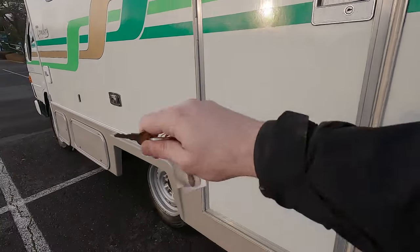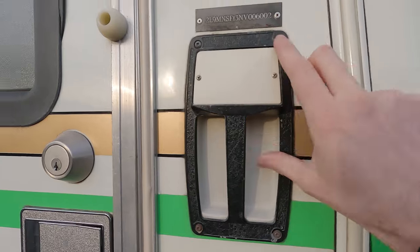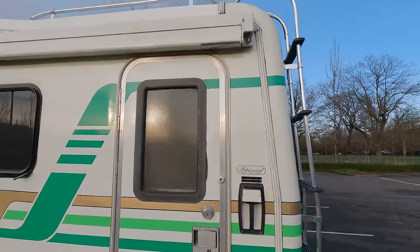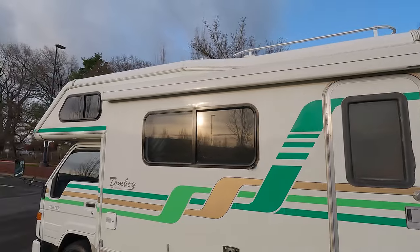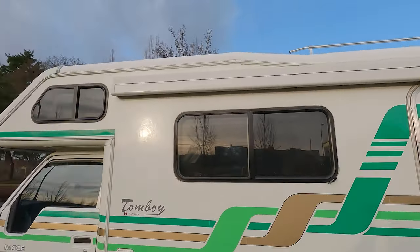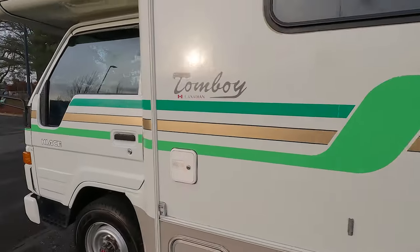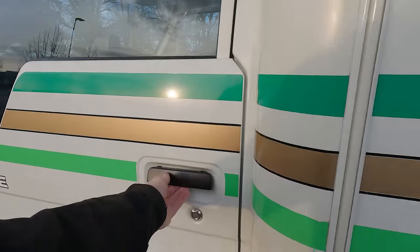Vent for your forced air propane furnace. Awning feet go in here. Got a little porch light. And there is a large awning. I want to say that's probably a 10 foot that goes across. All right, so let's get back to the interior cab.